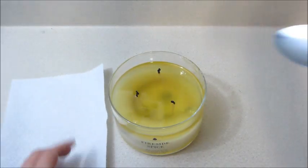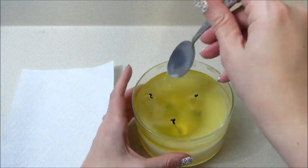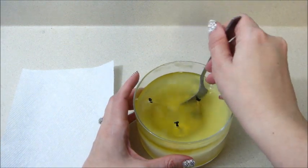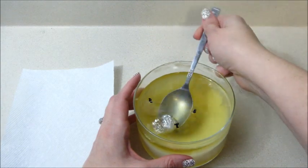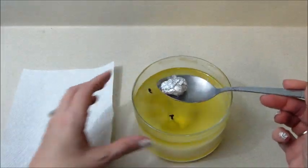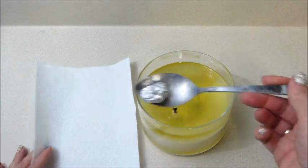Okay, so we had it burning, I don't know, maybe an hour. Most of it's melted from being on the warmer, but I could see the ring, so I'm going to go ahead and take it out. It wasn't as fragrant as they usually are, but it did smell good. Look at that. It looks like a bulky ring. Anyways, it smelled good.